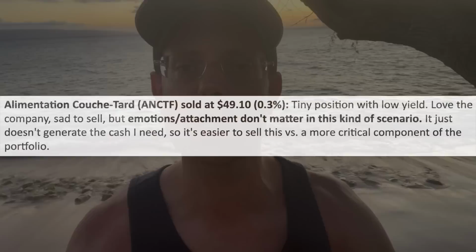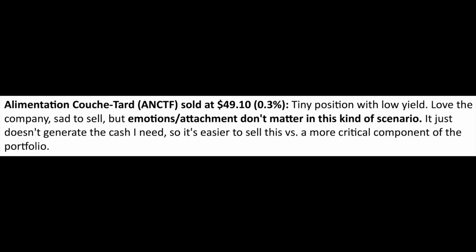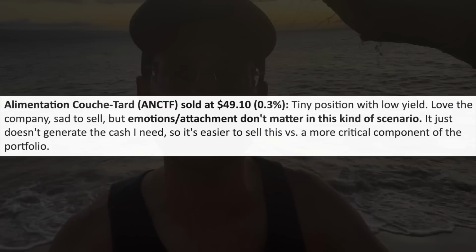So the next one that I sold, this was a tough one. Other than Apple and Chubb, I want to buy this one back, but it was only 0.3% of the portfolio. I sold at $49.10. It was Alimentation Couche-Tard, A-N-C-T-F. This was a tough one. It's a Canadian stock. I love the company, international position. I want to buy it back. I don't really have a good reason that I sold other than it is really small and created overhead in the portfolio. Didn't add a lot of impact because of its small size, but it's a really rapid dividend grower. I think they will continue to do that. It has not let me down as long as I held it. It's a tried and true dividend growth stock out of Canada. They own Circle K convenience stores. I love the company. I would like to buy that back at some point if it trades at a reasonable valuation.